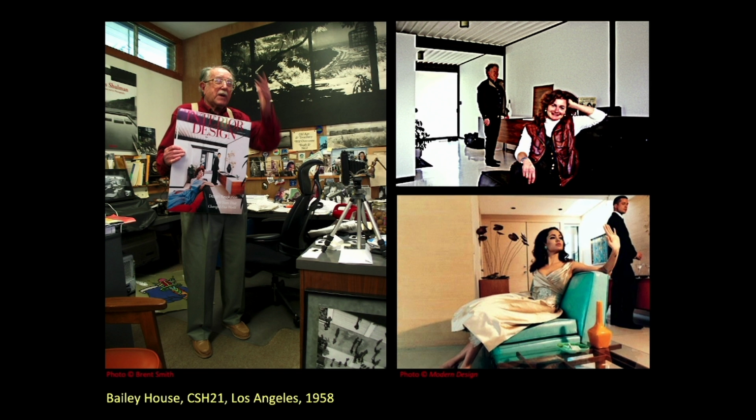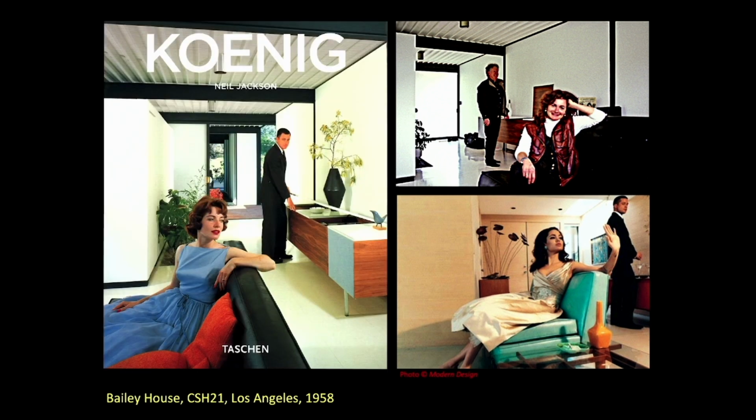We went there with the 20th Century Society group in 2004, and Julius was the most amazing host. He just loved to talk about architecture and show people his pictures. And there he is showing that photograph, and it became the cover picture on a magazine, Interior Design. But, as John will show you later perhaps, it is also the cover picture in a very fine book, which I did for Taschen a few years ago.